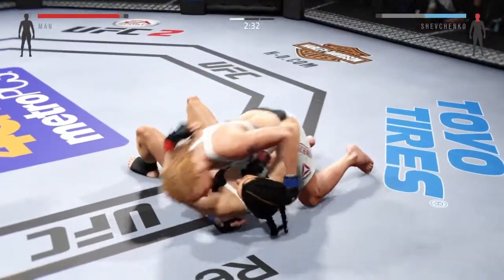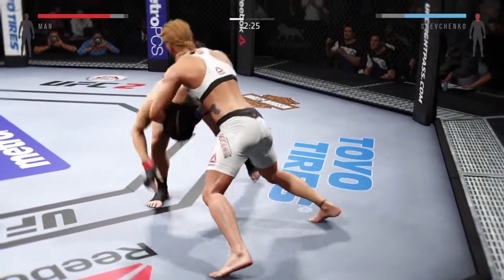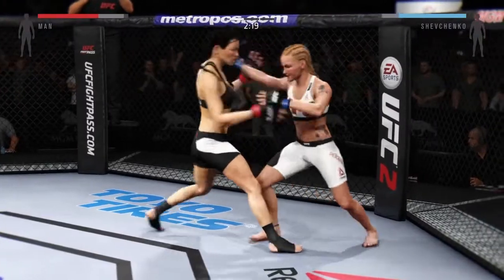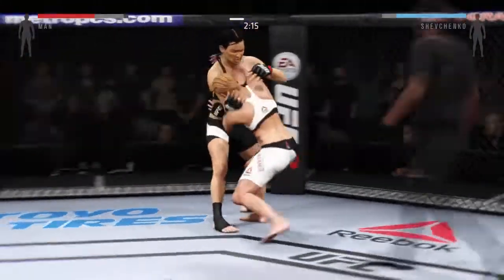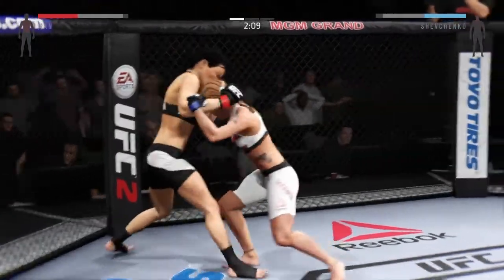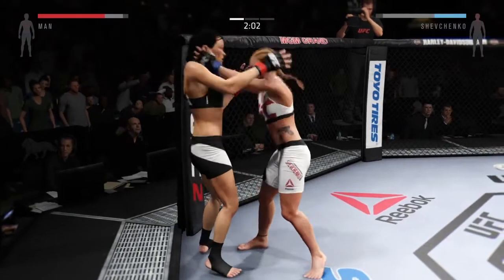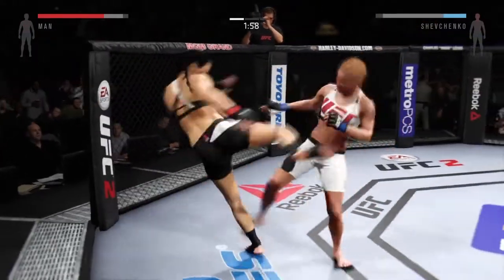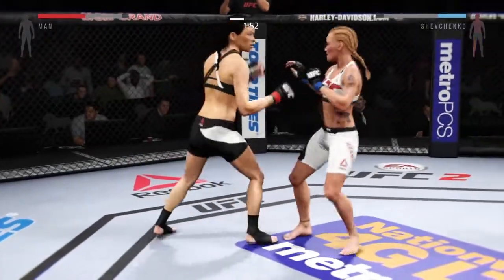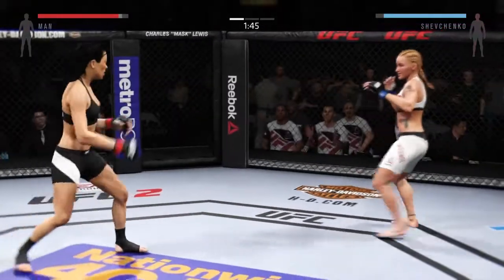Don't allow her to hold you down. You gotta move. Give me a shot to the body. That connected. Good body shot with the knee. She's got the Muay Thai clinch here. Nasty leg kick. Nice combination. Oh, another big kick.